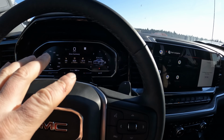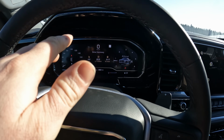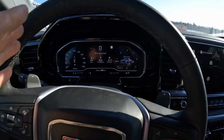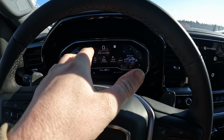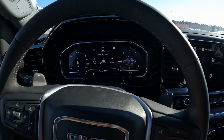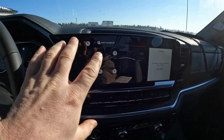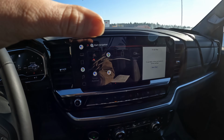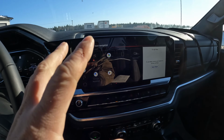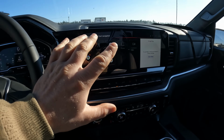Okay, so for the interior, I thought I would hate the digital gauges. I don't actually mind them, they're okay. I would still rather have normal analog gauges and maybe center digital like the Ram. I do like that more, but it's not bad. This is actually really nice. I don't mind the horizontal frame. Obviously the Ram has a beautiful up and down one, which is awesome too, but this is really, really nice. Much better than what Chevy had.